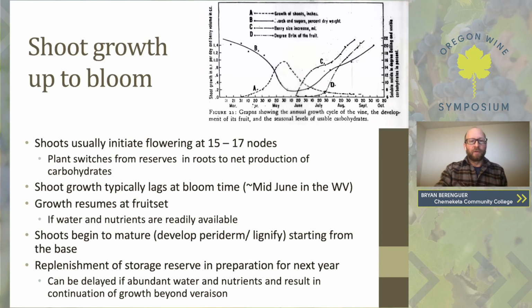Okay. So in terms of flowering, shoots usually initiate flowering around 15 to 17 nodes, right? So we can have a very high canopy with very wide internodes as well. And that distance between the internodes, or height of the canopy, is not really going to influence when we're going to flower. It's more going to be how many nodes we have. This also corresponds to the time where our plant is switching from the reserves in the roots to net production of carbohydrates. So it's becoming basically not a sink anymore, but a source of energy.